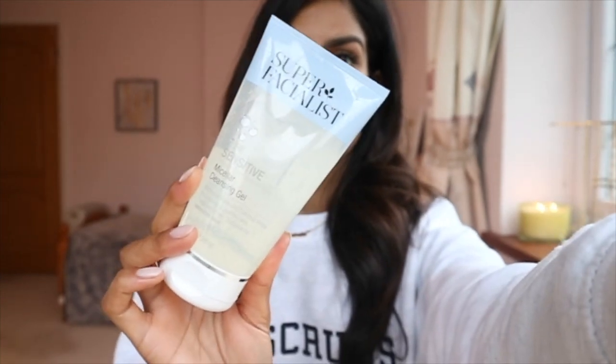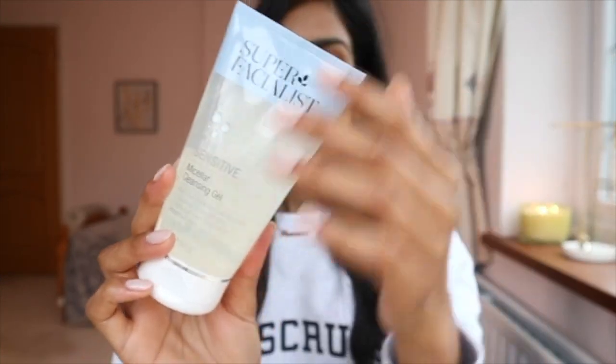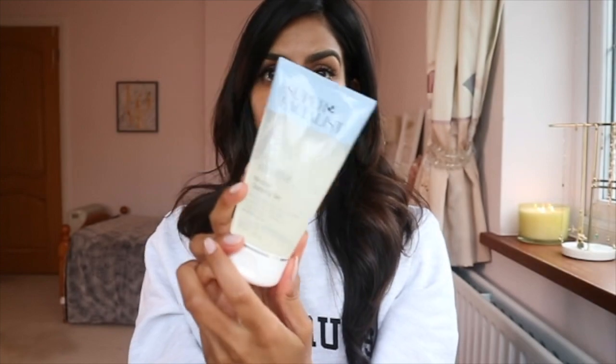So I'm going to talk you through products that have really helped me. I've tried so many products and literally nothing has worked. Let's start with cleanser. This is what I use, my cleanser. It's a brand called Superfacialist. It's basically a cleansing gel for sensitive skin. It doesn't have sulfates, parabens, anything. So it doesn't foam when I use it, and I find that cleansers that foam really irritate my skin, especially because I have dry patches and foam irritates that. And it's really not expensive. I think it's like £8-9, I can't remember.